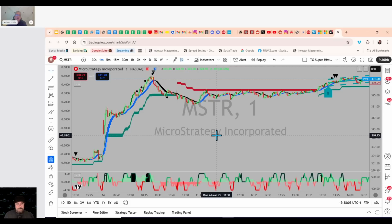All right, guys, I'm going to show you. This is MicroStrategy, trade on the 1 minute. You can actually also do this on the 5 minute, but this is the trade that came up today, the 24th of March. And we have a saying in our room that Friday's up, Monday's likely to be up, and we gapped up right out of the get-go.